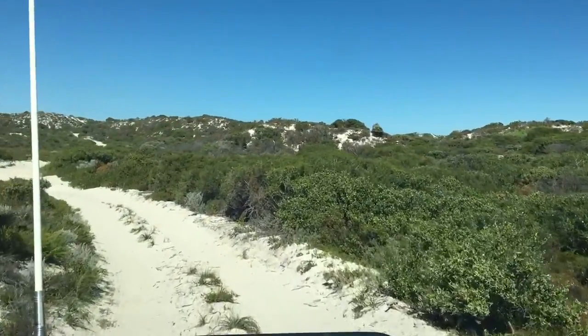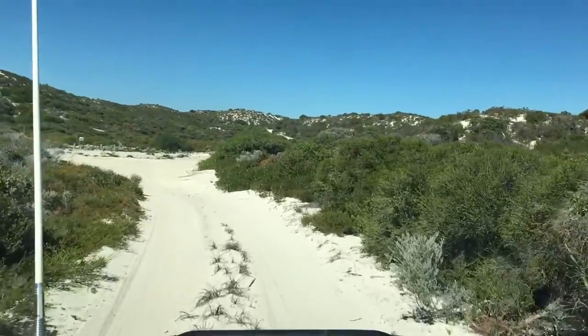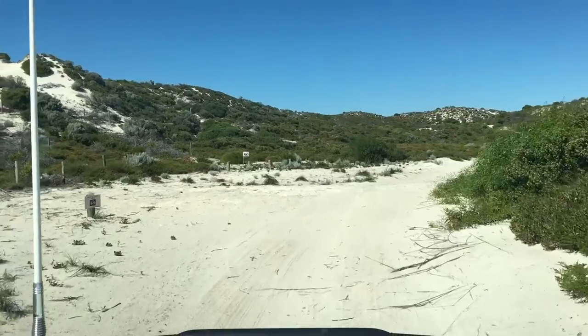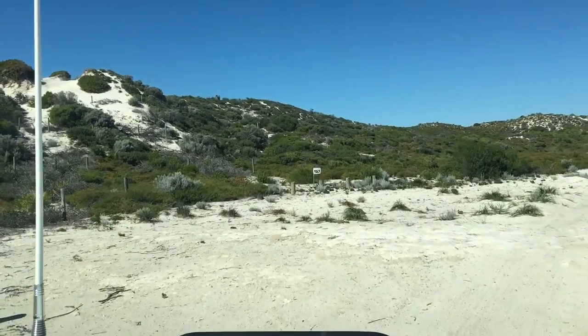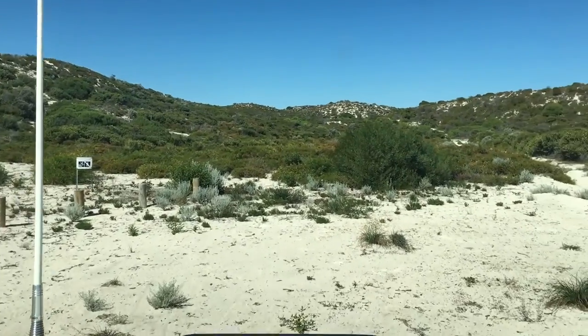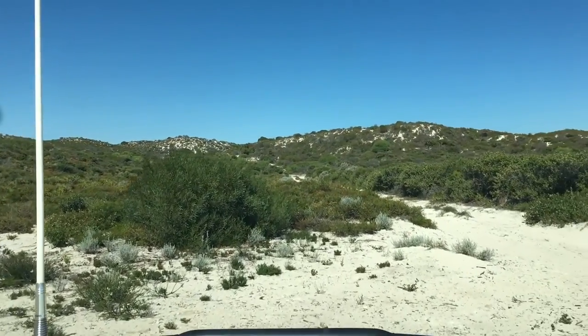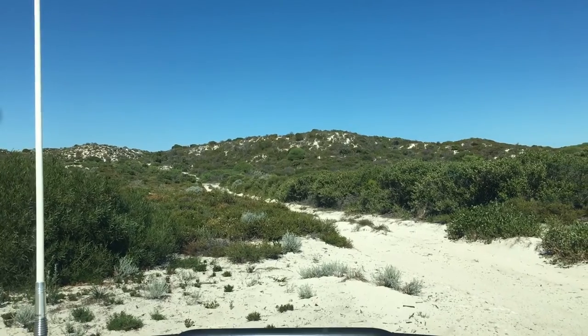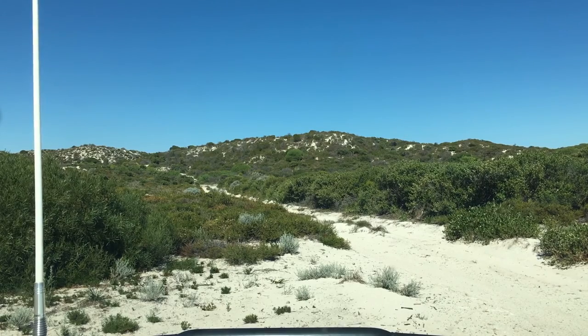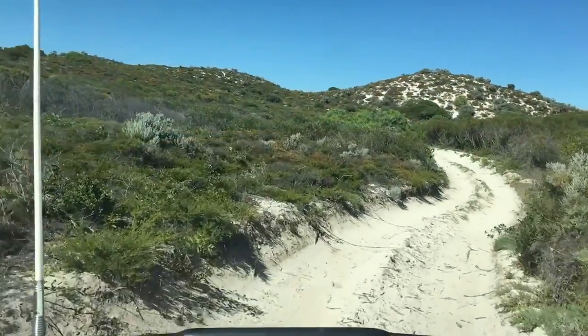There should be a little open area just up here, which is where we always stop and let our tyres down. They've closed a lot of the side tracks on here. They've just got one track in and out now. There used to be a couple of tracks going in and out, which would have been better so you could have one-way traffic. But you've just got to be careful of oncoming cars as you go in and out of the campgrounds now. I think there's about 15 or 16 campgrounds, but we'll try and have a look at each of them.